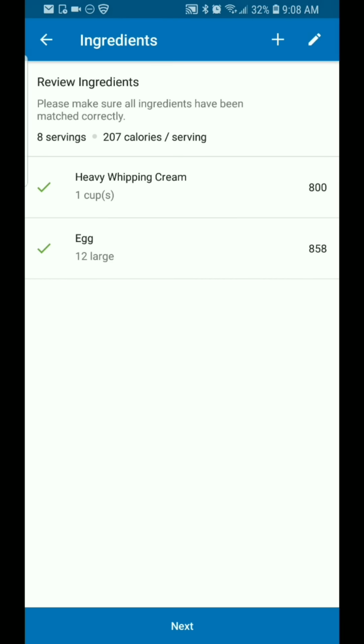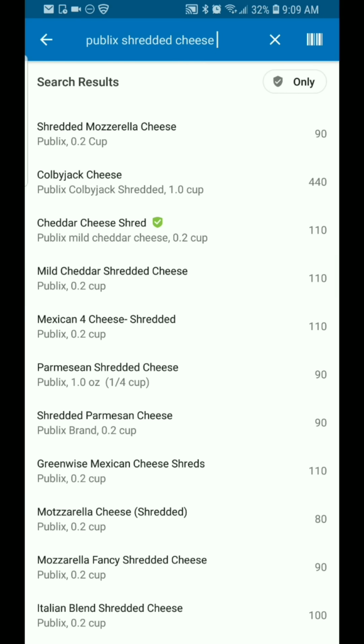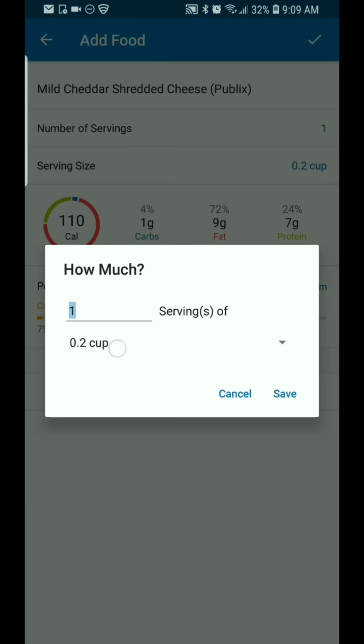Now I'm just going to keep on going and adding these as you can see. And when we get down to the 1/4 cup and different measurements, then I'll pick up right there. But right here, we're going to add 2 cups of shredded cheese. Oh, I'm sorry. I don't need to do that. Just type in the name. So we're going to do shredded mild cheese, mild cheddar. Select that one. And then we're adding 2 cups. So let's go ahead and change that.